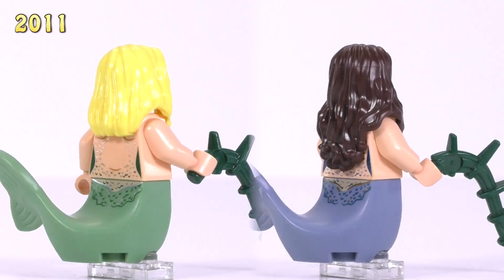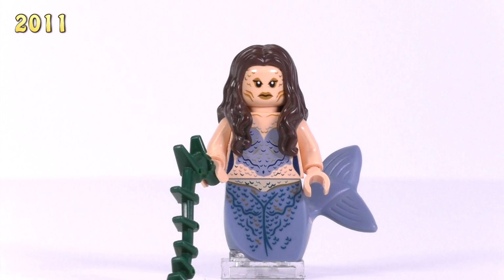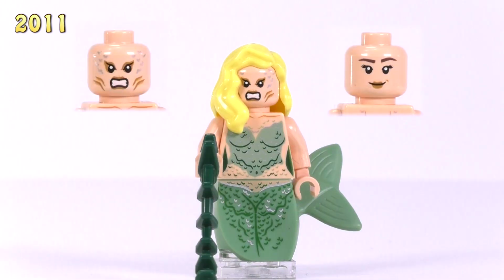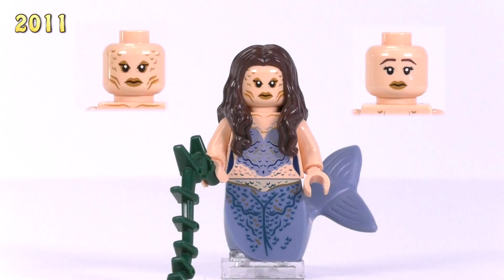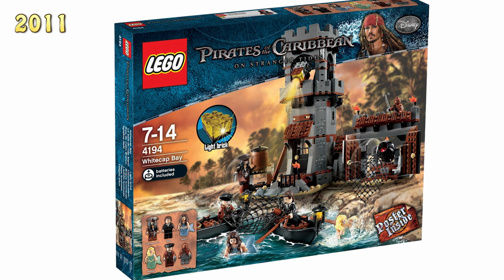But I think my favorite aspect is the fact that they're not nice mermaids. I like that the blue has some very subtle highlights of gold, while the green has subtle highlights of silver. And respectively, green is $16, while the blue Serena is $23. They were exclusive to the Whitecap Bay set, just like Philip Swift.